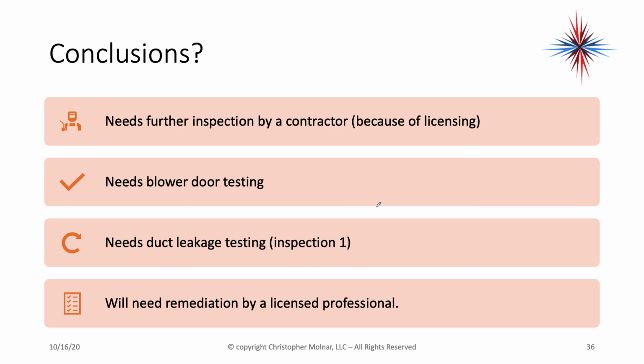Because again, in a 3-story or 2-story condo, the first floor is fed by ductwork between the floors. You can't inspect it. You have to use duct leakage testing. And of course, the mold is going to need to be remediated by a licensed professional. You cannot remediate mold. You don't want to take that liability. If it gets into the air, it's going to spread.